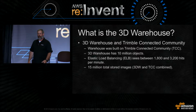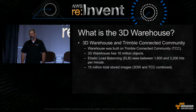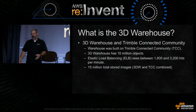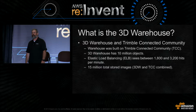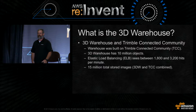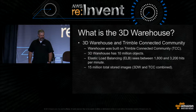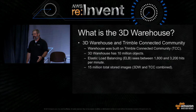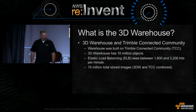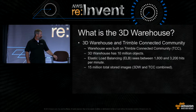I'll tell you a little bit about the application that we're talking about. TCC, Trimble Connected Community, was already running in AWS infrastructure. It was close enough for us to be able to add the 3D Warehouse application on top of that and cohabitate with it. So the warehouse was built on top of TCC. The 3D Warehouse has 10 million objects. I told you a while ago that we're moving 2.5 million and we ended up with 10. I'll explain how that number comes up and how significant it is. Our current load balancers at peak times are running between 1,800 and 3,200 hits per minute. Between the two applications, we have 15 million objects in storage.